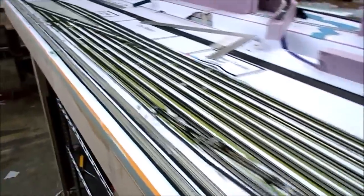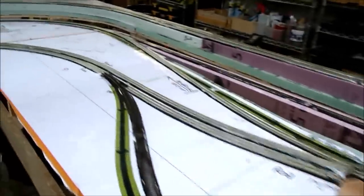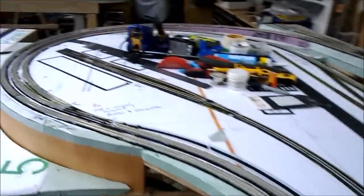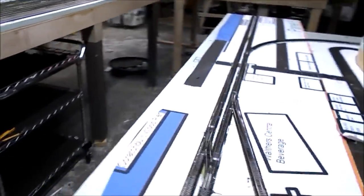I've done a little bit of a clean up, as you can probably tell. I haven't gone around and vacuumed the layout, but I have at least picked up all the tools. So in N scale, this is quite a large layout. Just walking all the way around.